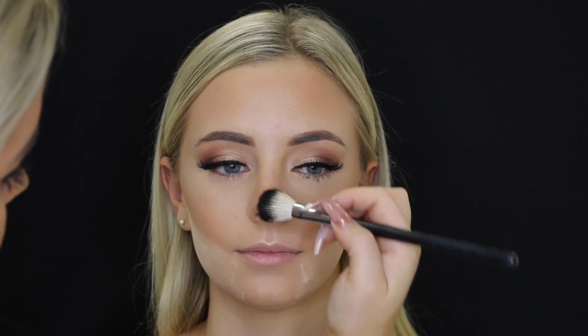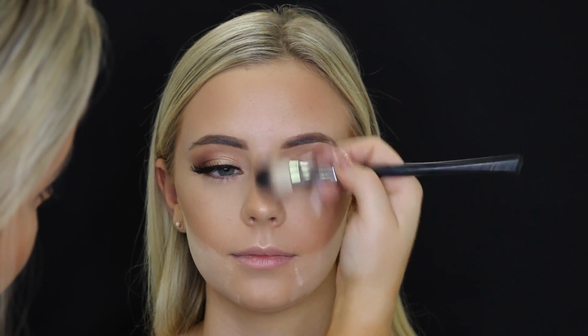I'm obsessed. So just placing that on the highest points of her cheeks and Cupid's bow, and then a little bit on the tip of her nose and the bridge of her nose.